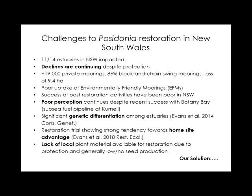In an earlier genetics study that I was involved in, we found that each of the estuaries are fairly genetically distinct meadows, and so there's not a lot of connectivity now between these estuaries, which makes sense. There's low seed production, so there's no genetic connectivity, no movement of seeds between estuaries. And a recent restoration trial we conducted also showed that there's a fairly strong tendency towards home site advantage. So those seagrass seeds or transplants that were put back into their home site did a lot better than those that were brought in from different sites. So these 2 facts alone start to limit the amount of material that you have available to do restoration.